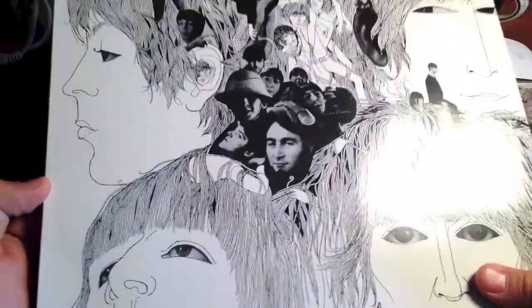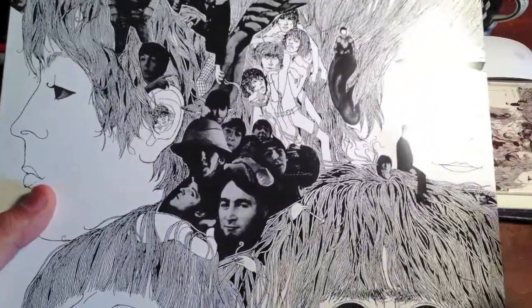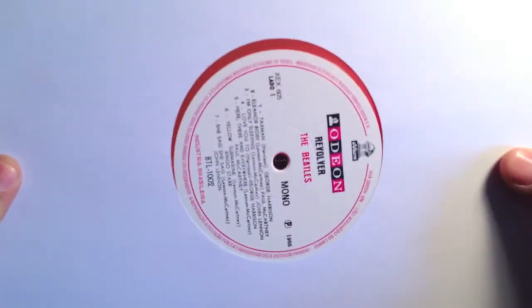And this vinyl itself is mono as opposed to stereo, and there are differences between the two, not just in the fact that it's stereo and mono. So let me show you what makes this super special. There is the label. You can see it says mono there, and it's Odeon. Well, what's really cool is that the vinyl itself is orange. It's see-through orange, so you can see my hand. Yeah. So yeah, that's really cool.